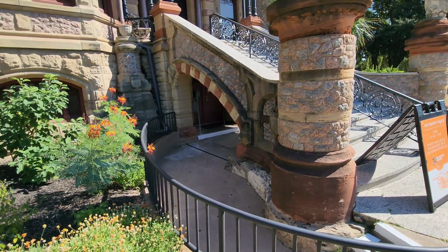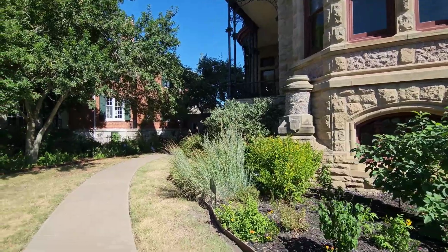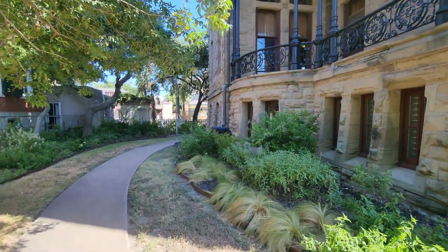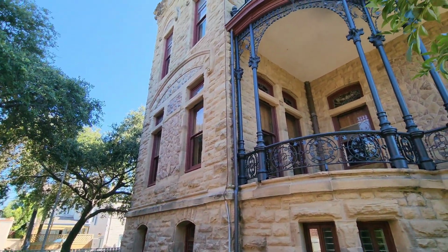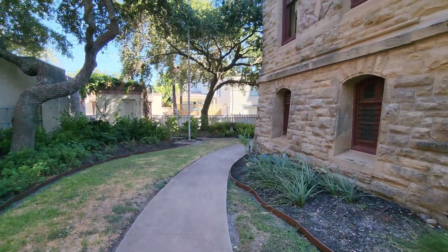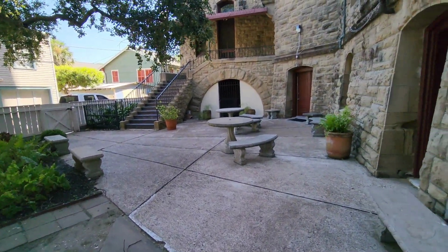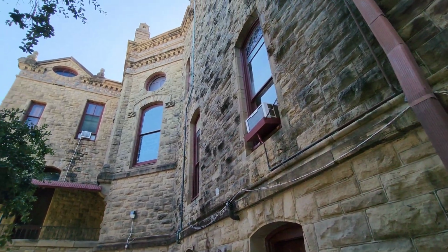Alright, I'm assuming that's the basement over there that we're going to go in, but I want to take a walk around the side. Just kind of take a little look-see, see how far we can get back here. Oh, it feels good in the shade. Check this place out. Can you imagine? 1892. It just blows my mind. Almost like a little garden back here. Look at this. They have little tables for you to sit back here. I'm sure those were not original to the house, but I'm glad they have them.